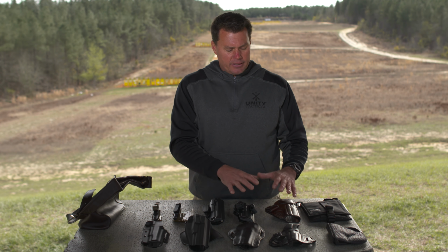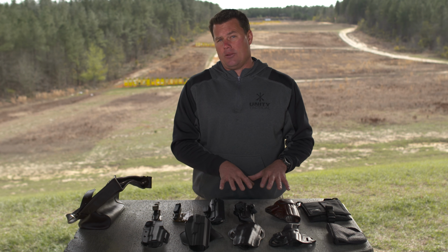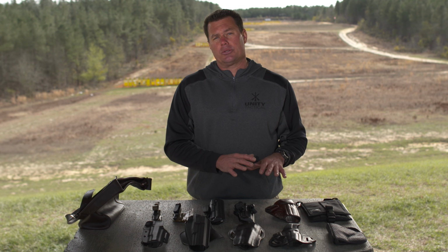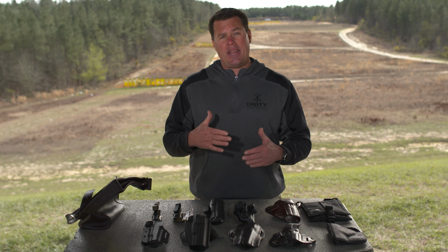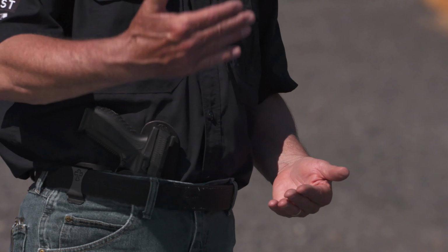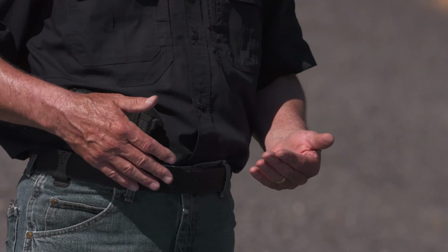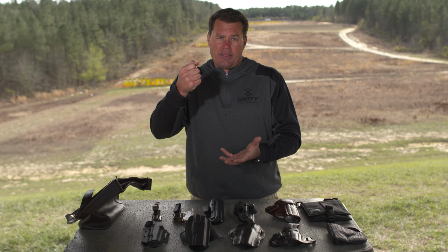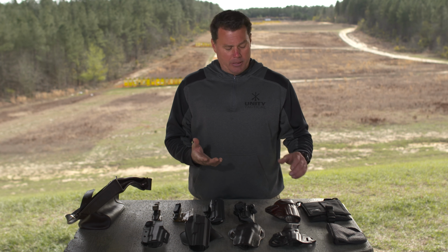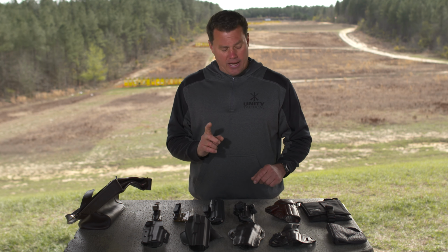Now coming to the back row, these are inside the waistband holsters right in here, these 5. Inside the waistband holsters, very similar to outside, but now you've tucked that weapon inside the waistband, and typically the only part that is exposed is the handle so that you can get a hold of it and make that draw stroke. So inside the waistband holsters are popular with some people, but again, they also can have cant.